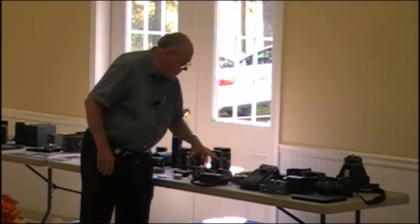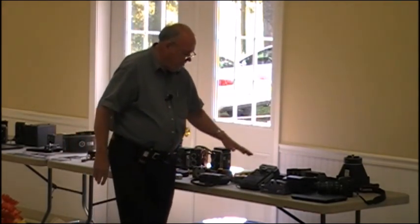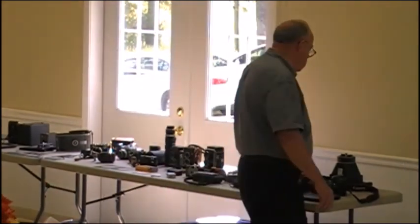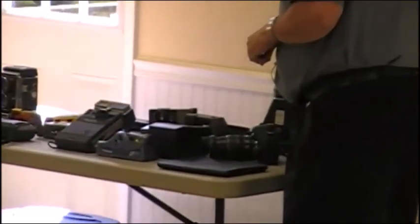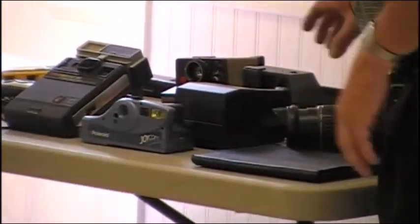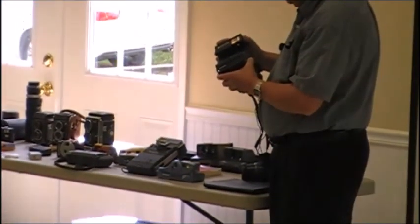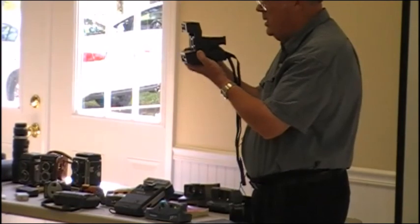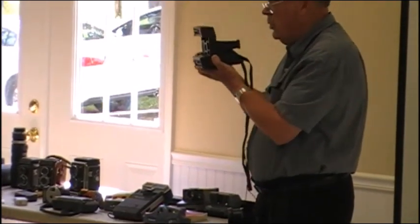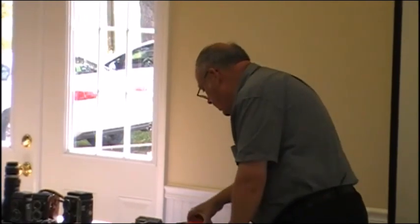Then, basically, the rest of these are Polaroids. As I said, Polaroid made a lot of products and a lot of money, and they must have brought out a new camera every week. This was one that was kind of neat. Pop-up flash, a sonar rangefinder, so when you aimed that, it focused itself. This is what the Polaroid color film looked like.